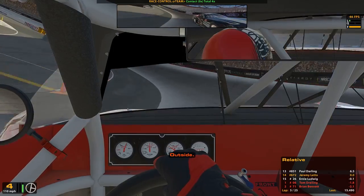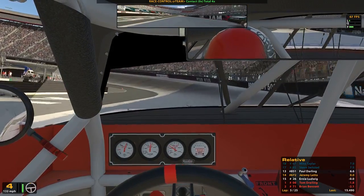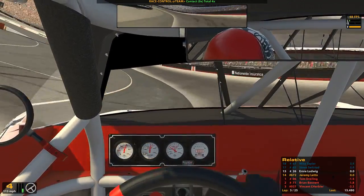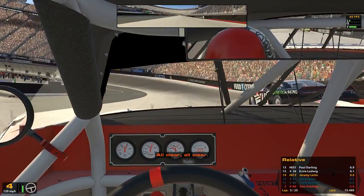Car high. Stay low. Hold your line. Stay low. He's still there. Keep it steady. Still there. Clear high. All clear, all clear.